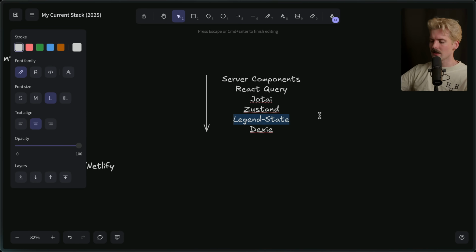Legend State is a phenomenally fascinating project that came kind of out of the React Native world. That is a super granular, really well optimized state solution with good sync primitives built in. Still very early, but I've been playing with it more and more, considering moving some stuff over to it in the near future. And then Dexie.